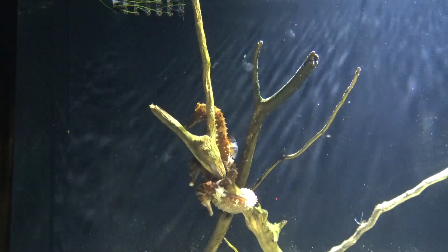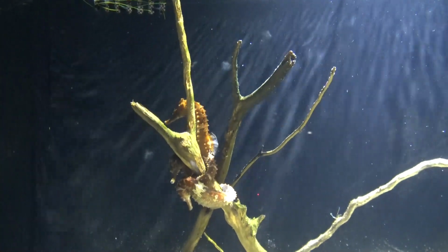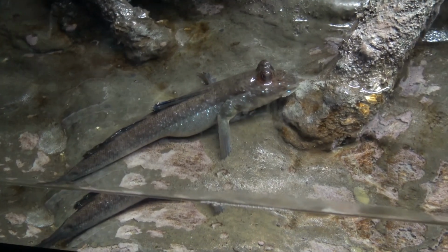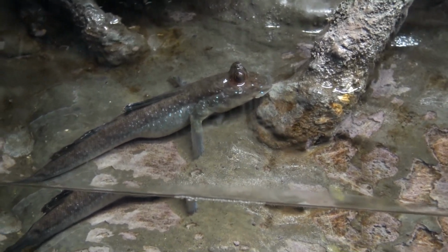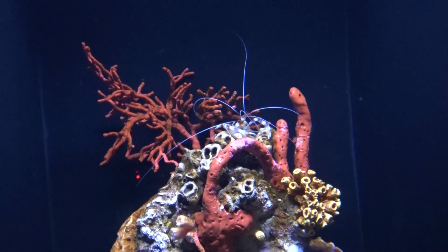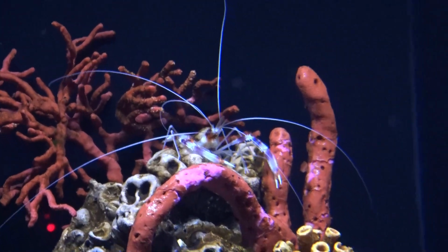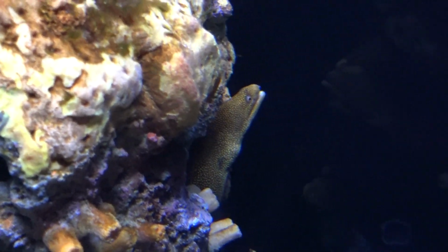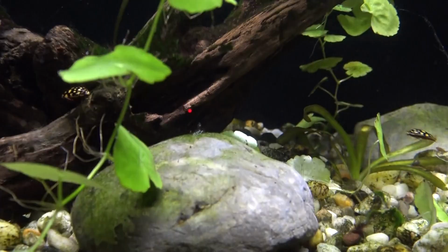Looking at some seahorses, talking about how the disappearing of seagrass is endangering their habitats. Cute little mud skipper. I see you. You see me with your eyes out of the water. Got some red-banded coral shrimp. He looks active, moving around. And a golden-tailed moray. It's a tiny little eel.